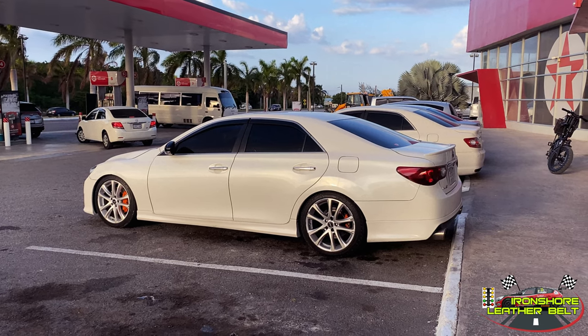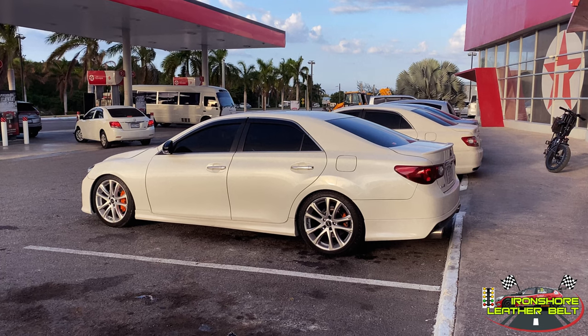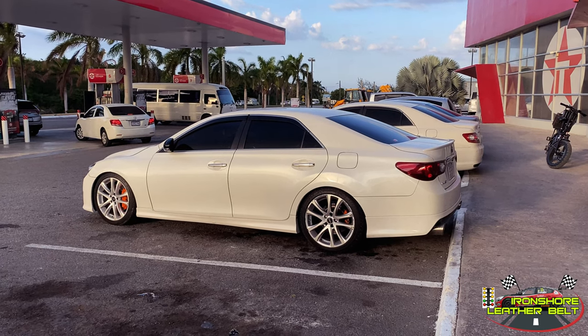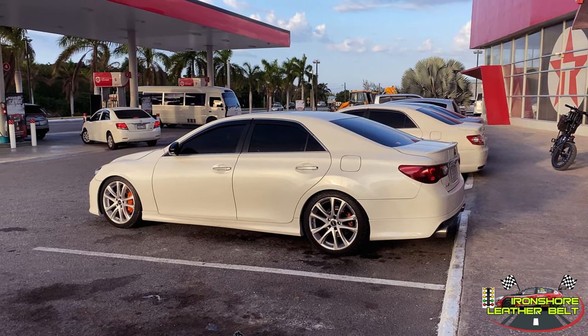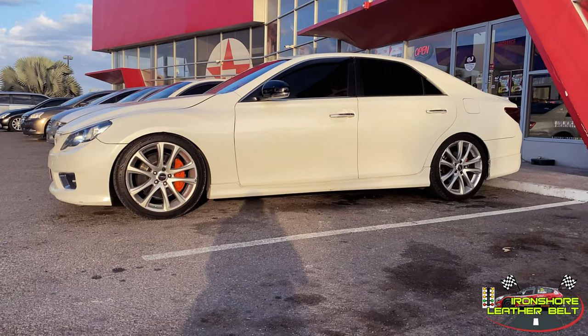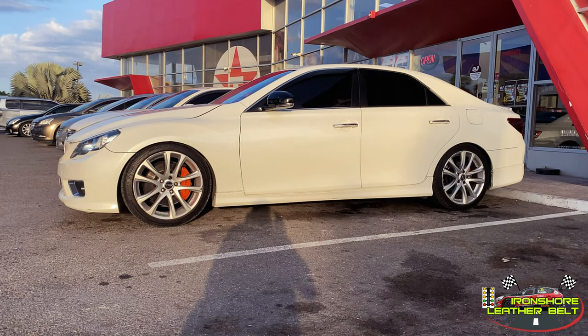We're hoping that both Mark X, this one and the one in question with the green rims, we will see how they fare later on. Place your bets, because I get the impression that both cars will be racing later on. I am not sure what the outcome will be like, but it will be really nice to see both cars going up.